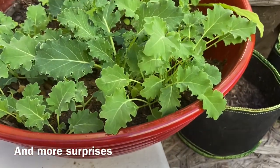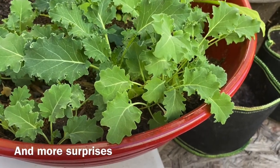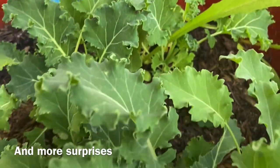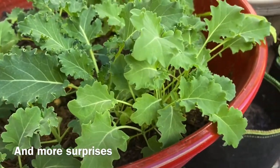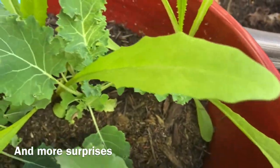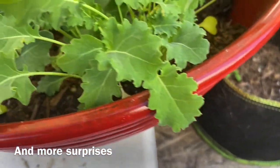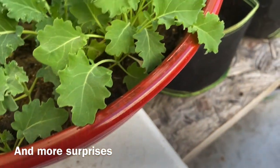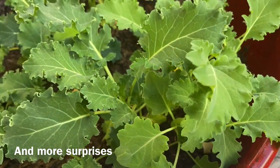Can you believe this? This is from seed. It looks amazing. Dwarf blue curled vates. This is kale. It looks beautiful. So, when it's out of sight and out of mind, I can do it. Do you see this kale? I'm gonna replant this kale probably next month in the ground. Or I should just leave it and water it and see what happens.